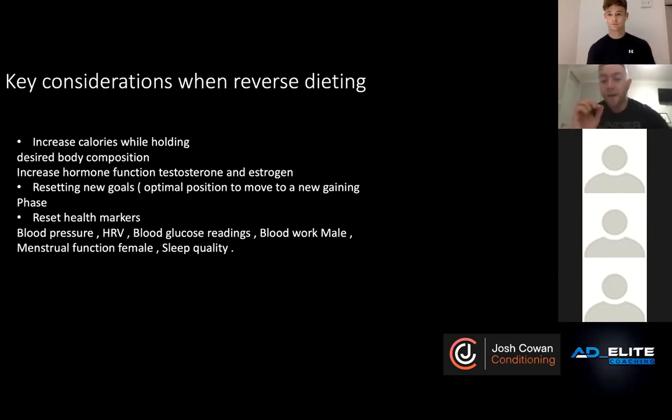I'm very, very adamant about readings of menstrual cycle function from my female clients, especially in the latter end of dieting phases, because if I see any sign of an upset menstrual cycle, I will pull them out immediately from that dieting phase. We'll return back to homeostatic range for 10 to 15 days. We will improve sleep. We will improve stress. I will get them to track HRV readings. And then once we see an improved level of menstruation on the next cycle, they have the green light to re-enter that phase again.